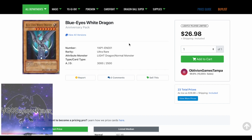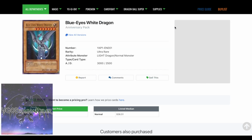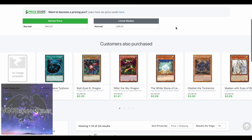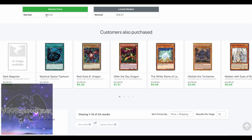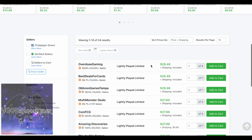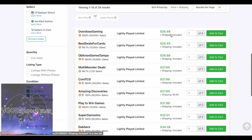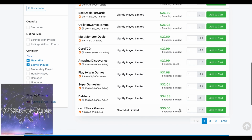Another card that's never getting reprinted, like ever, is this Blue Eyes from the Anniversary Pack. Let's do a quick refresh. Yeah, so market value has this at about $40. And if we look down here, you can see that it's not that. It's about $26. Lightly played. I would buy these for the sole fact that usually they range from like a $20 to $30 card.